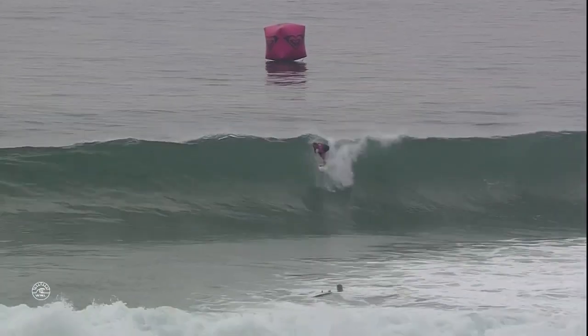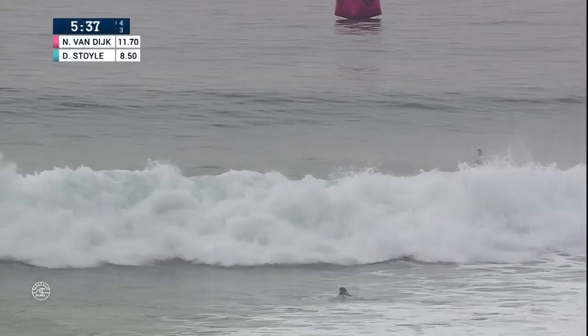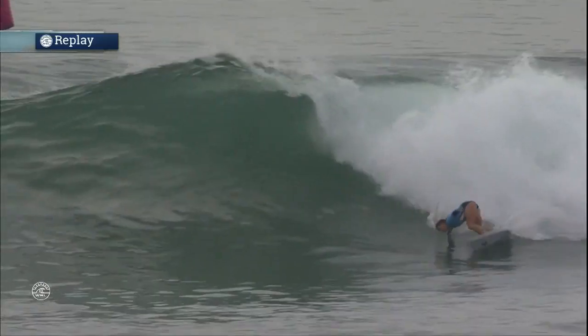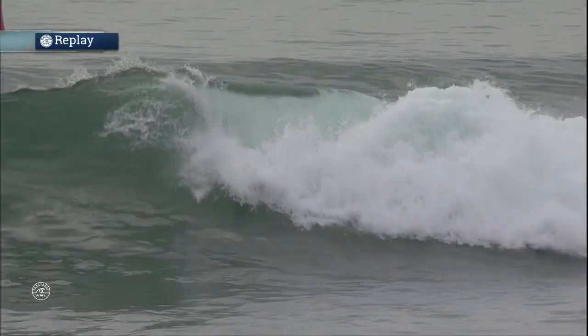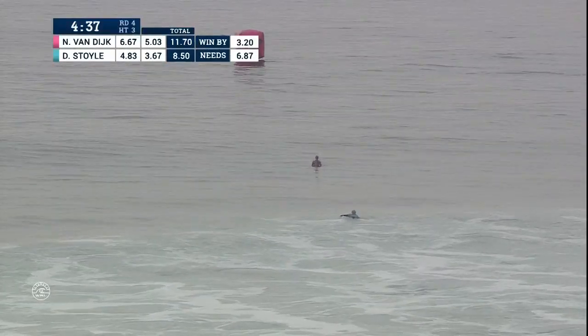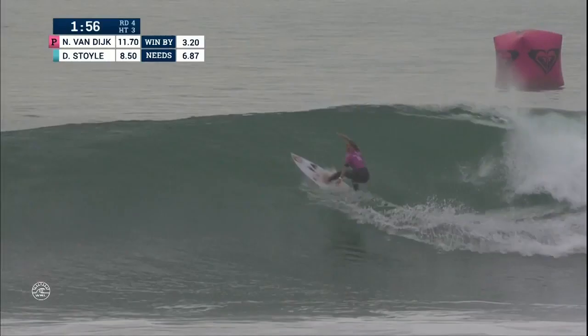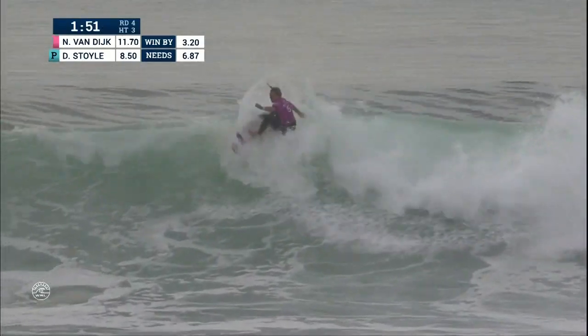That's going to be a little bit dangerous, and then Nikki Van Dijk taking off behind her, just a quick in and out. As they're a lot lighter, and if they don't really pay attention to those bumps, they can get kicked off their board very easily. So I think they need to kick it into gear and kind of be flexible to that. As we see Nikki now trying to really push the lead out of Dimity's hands.